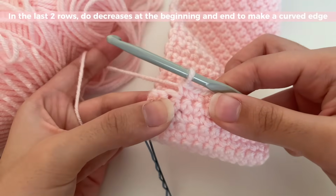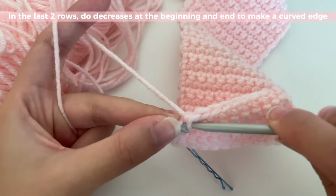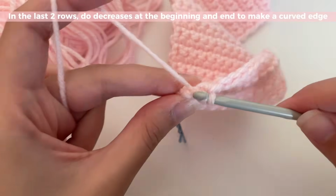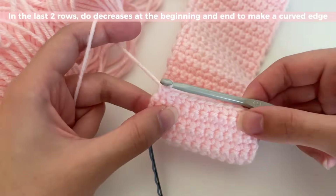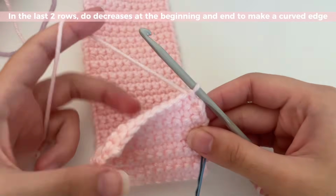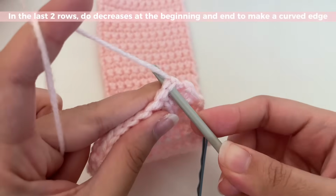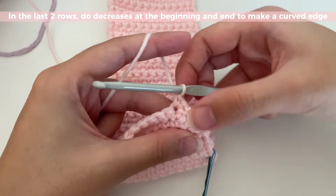When you've got only 2 stitches left, you're going to skip this one and single crochet into the last one to make a decrease, and make sure that you're making the single crochet super tight so you don't have any annoying holes in it. If you want to do another row of decreases, turn your work without chaining one. Skip this first stitch and go into the second one and just make your single crochet. So that way, look, it goes in even more.